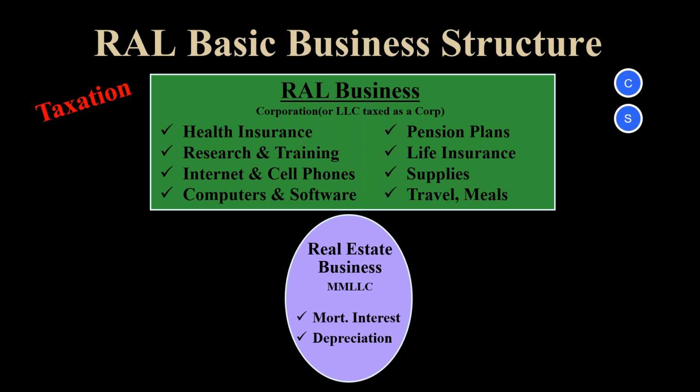Out of the REL business, I would normally tax that as a C or an S corporation, depending on your tax situation. We can explain the differences. Most small REL businesses are going to start out as an S corporation, and then they can graduate to the C corporation. It's harder to do it the other way. In the very first year or two you might not make money out of the S corporation, and we want that passive loss to come down to you. Once you're up and making money, the C corporation tends to be preferable. When you go to sell the business, the C corporation tends to be preferable.